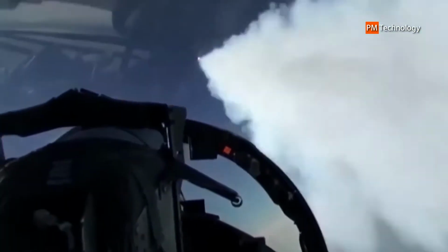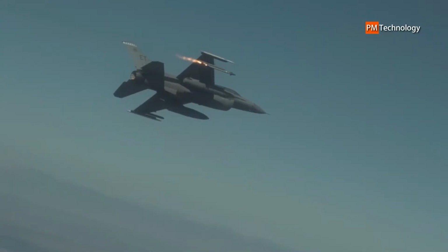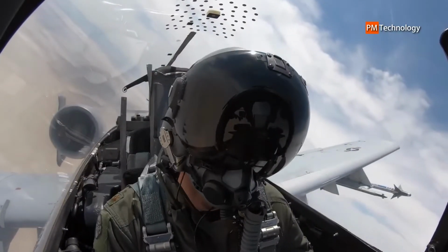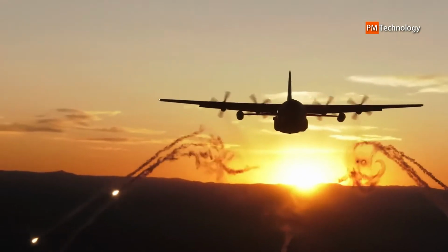Now missiles like this AIM-9 Sidewinder are the main ways in which planes like the F-35 engage the enemy. First introduced back in the 1950s, the Sidewinder is an air intercept missile that weighs just 188 pounds, but measures nearly 10 feet in length. A solid fuel rocket propels it to speeds of more than Mach 2.5, while the built-in infrared homing guidance system directs the missile into the engines of the enemy aircraft with shocking results.